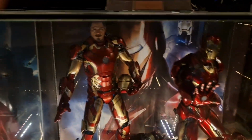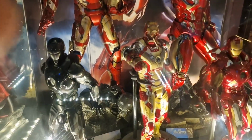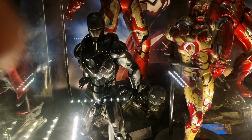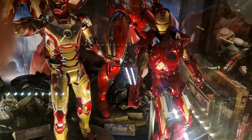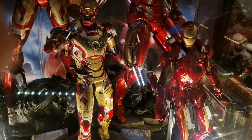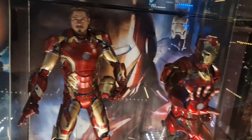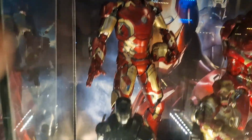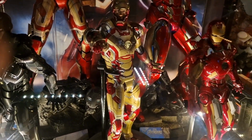And then right next door to it, you got 1/4 scales. And then you got some other. That's the Mark 7 there, the plastic one. It's still my first original Iron Man. These 1/4 scales are quite something else, but I won't be getting any more.